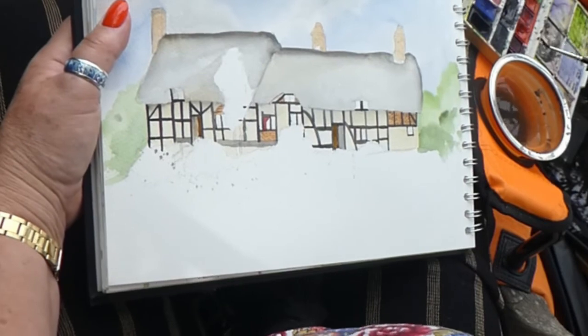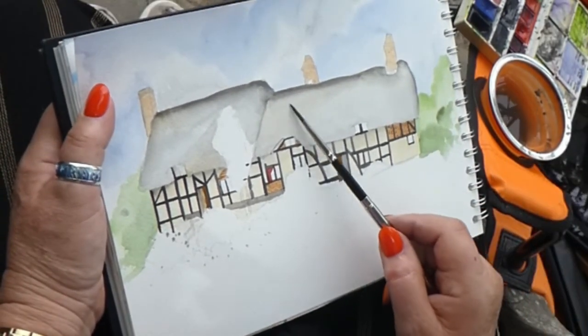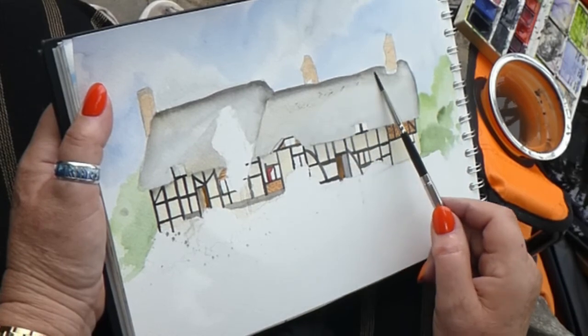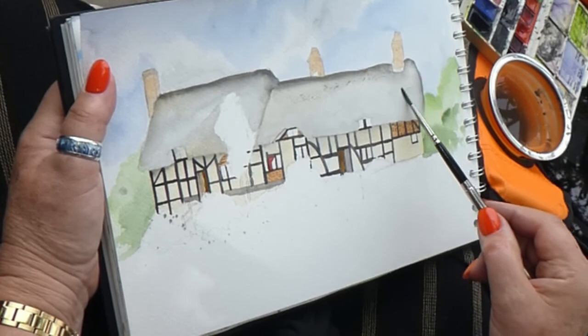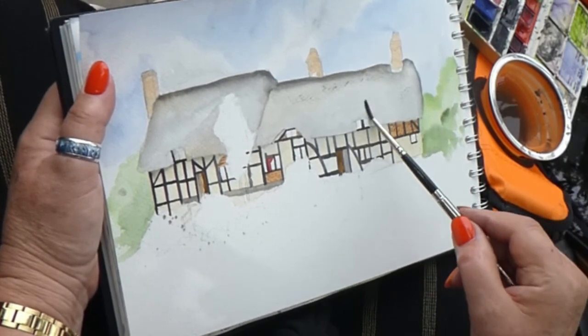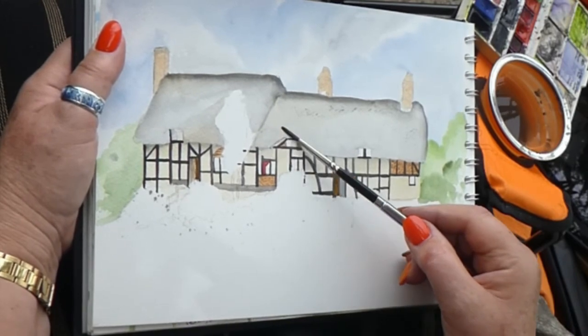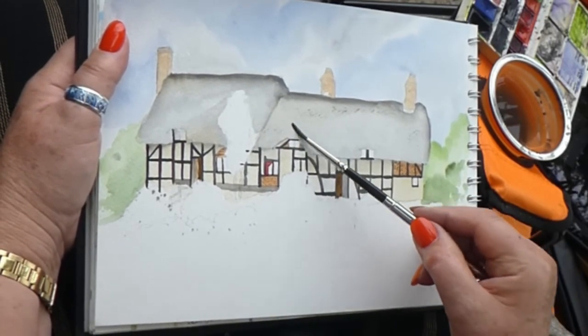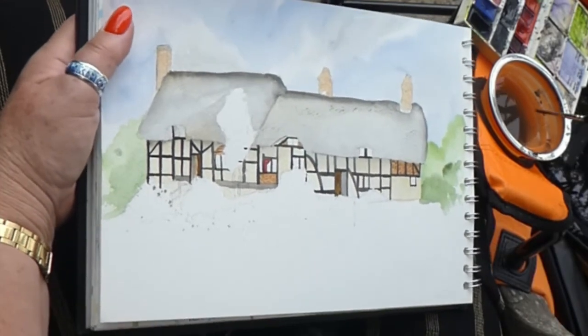I think I'm going to go into my thatch with a bit of dry brush because I want to give the impression of some texture. I'm going to put some gold on my. Oh yeah. Usually it's me that goes for the bling.